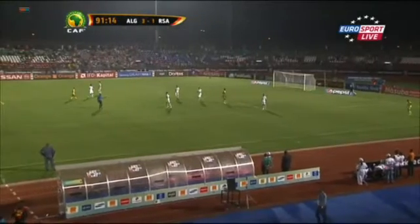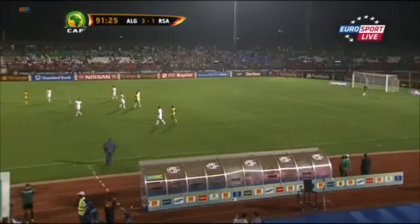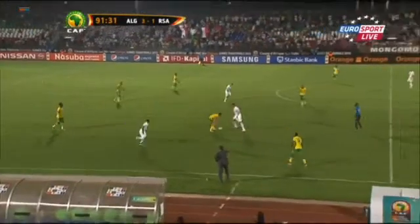Just shows you how important it is to capitalise when you're dominating a game like South Africa were. Yeah, they got the one goal, got the penalty. You've got to put that one in the back of the net. You're 2-0 up. Not saying that they would have gone on to win 2-0, but I don't think we'd be looking at the scoreline as we're looking now.